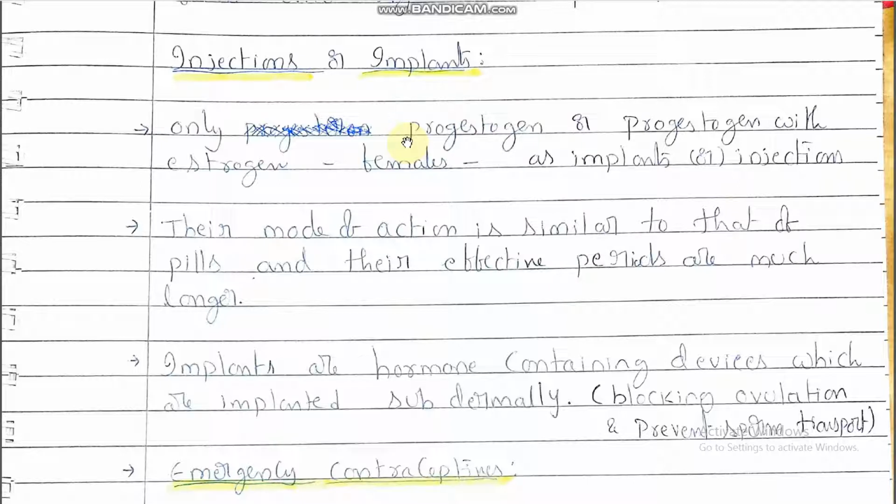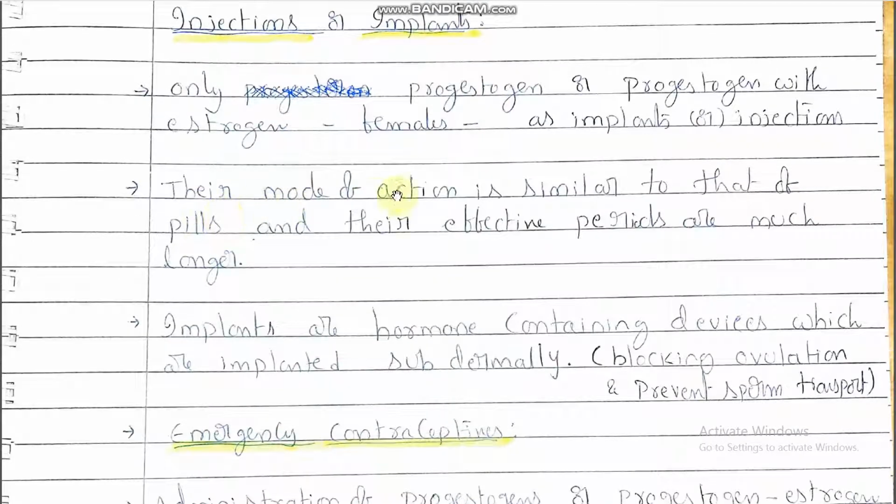The next type of contraceptive method is injections or implants. This also uses hormone combinations, either only progestogen or progestogen with estrogen, for females only, in the form of implants or injections. Injections are administered directly to the females, and implants are small devices consisting of hormonal combinations. Their mode of action is similar to that of pills, and their effective periods are much longer.